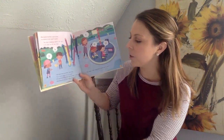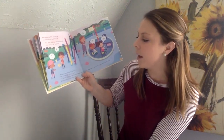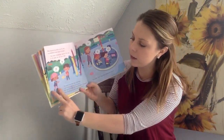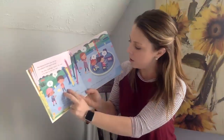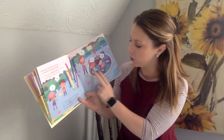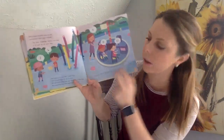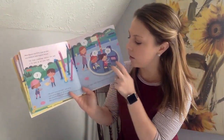Let's count them up by twos. She pointed at her feet and shouted, I have 2. Max shouted out, and mine make 4. So 2 feet plus 2 more is 4. So 2, 4 plus 2 more is 6 plus 2 more is 8 plus 2 more is 10. So counting by twos, you go like this. 2, 4, 6, 8, 10.